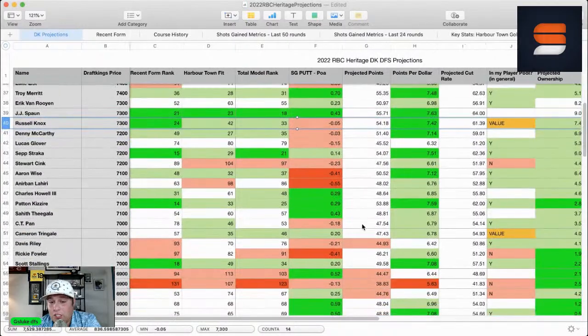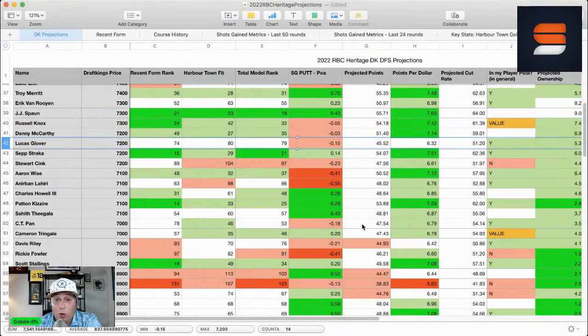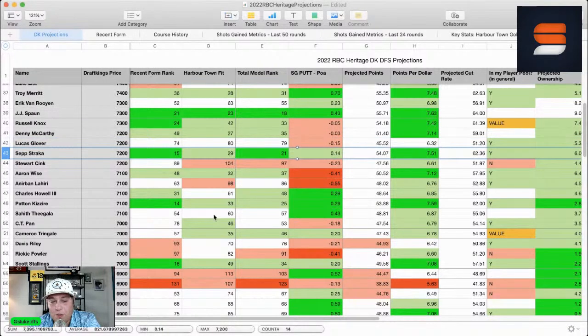Russell Knox is a really solid play. He's probably my favorite value pick on the board. Somebody I've already bet outright at 95-1. I like the accuracy off the tee. I love the approach play, and I've been beating the drum on the guy for quite some time now. When he goes out there and he's able to gain a few strokes with the putter, maybe 3.5 strokes over the 4 rounds, he's going to win an event. So I'm just waiting for that to happen. Going to keep plugging in bets on Russell Knox when it makes sense from a value perspective.